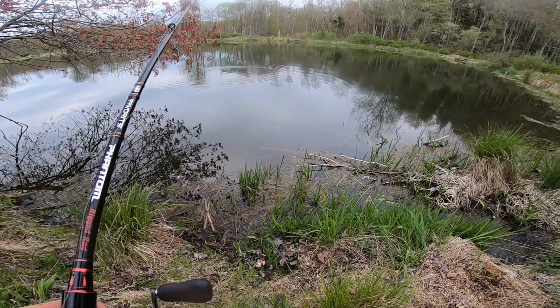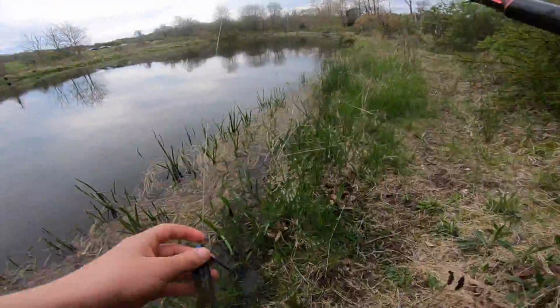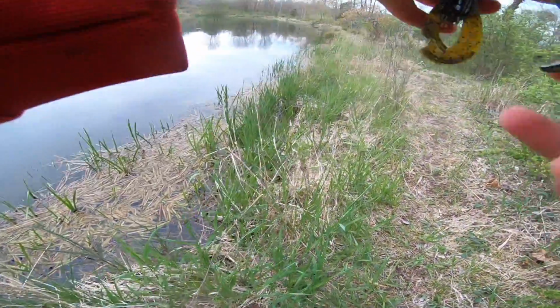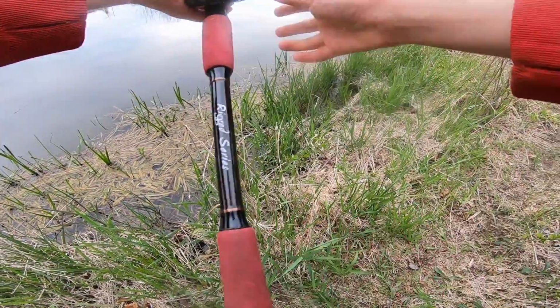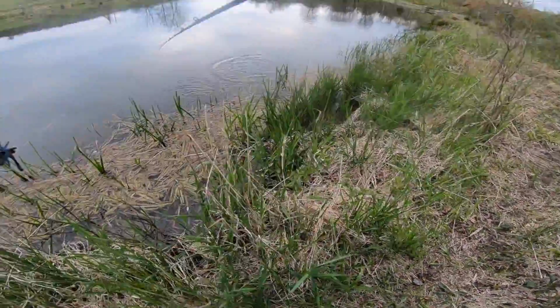Couple fish in that same area. They're definitely wanting this jig. I'm just looking for the, oh my God, there's like a 7 pounder right there. 7 pound bass. Oh my God, that's huge.